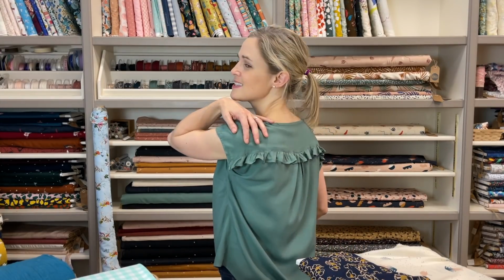I'm actually thinking about making the dress version of the top I'm wearing just now. This is the Forget-Me-Not patterns and it is the Lola top, but it comes with a dress as well. You can have a little belt with it. The dress is basically the same as the top, but it's just longer and it's got a really nice little ruffle at the back. So yeah, I'm thinking about making that once we get some more back in stock.